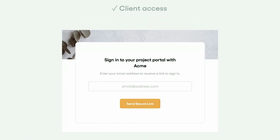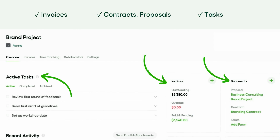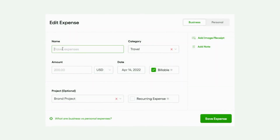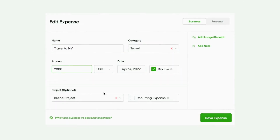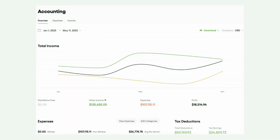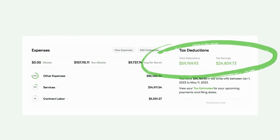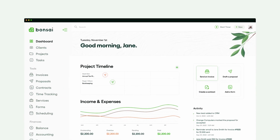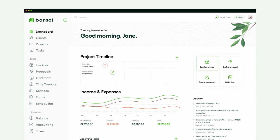To stay on top of your finances, you can link your bank account and let Bonsai sync your income and expenses automatically. You'll get a clear picture of your profit and a better understanding of where your money's going. The built-in tax tools also help you track deductions and estimate what you owe, so you're not caught off guard come tax season. Bonsai is great if you're a freelancer, creative, consultant, or small business owner who wants to streamline client management, get paid faster, and stay financially organized, all without bouncing between different tools.